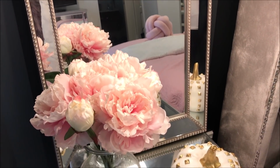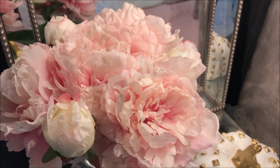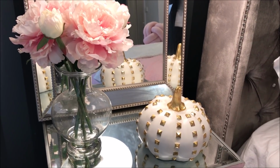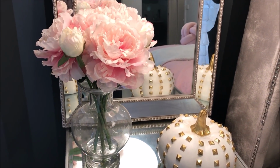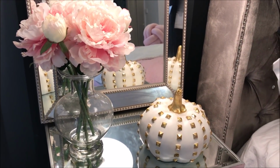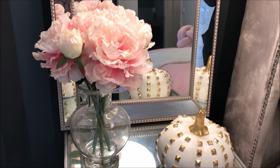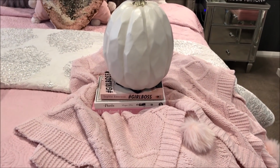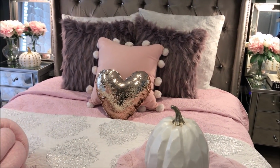On my nightstands, I have these blush pink fake flowers from TKMAXX, as well as this adorable little gold pumpkin. Behind my nightstands, I've added these mirrors that I recently picked up from Spotlight. This adorable pom-pom throw is from Adairs, and the pumpkin is from TKMAXX. The little gold love heart cushion is from Spotlight.